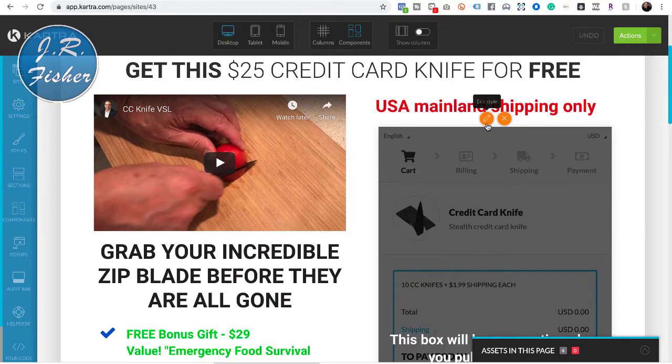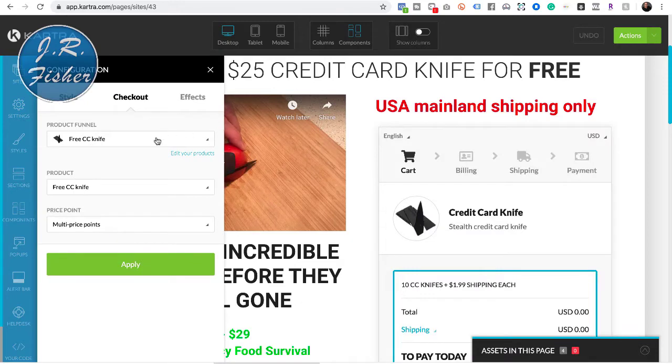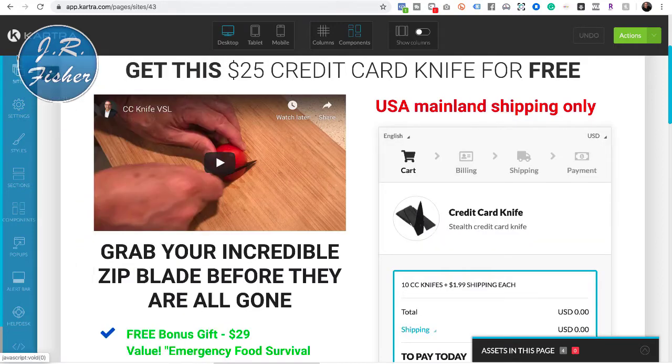So we're going to go ahead and go into the form. Now what happens on the form is it actually goes to a thank you page after they buy this particular one. So we're going to go find this form that I've built, and it's free credit card knife. Okay, so this is the product funnel we're looking at here, and this is the actual form. So I can go to that form. Let's go back here and take a look. We'll go back to Kartra now.